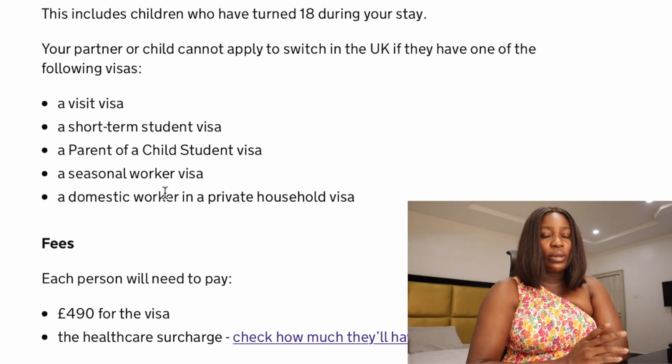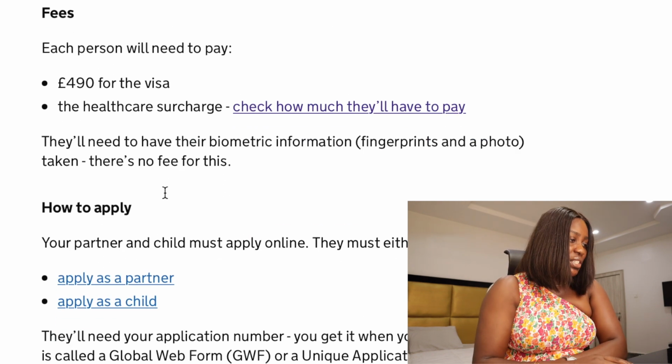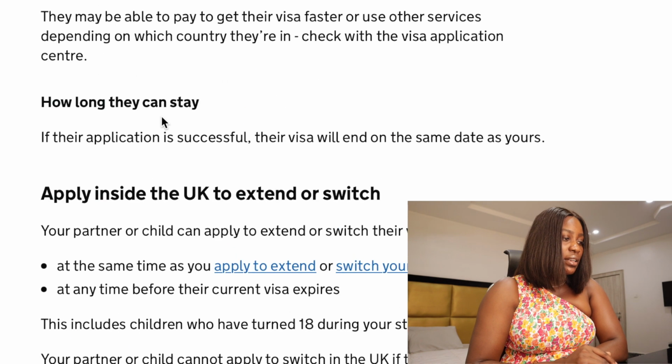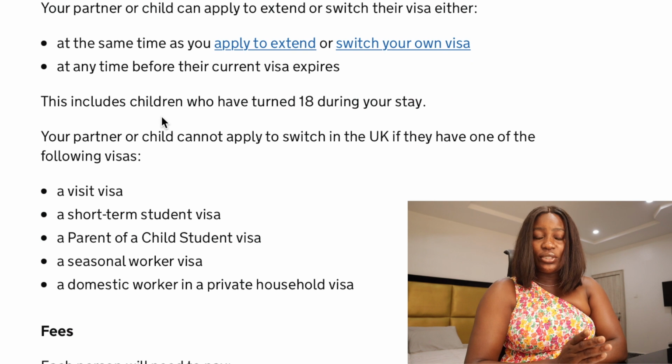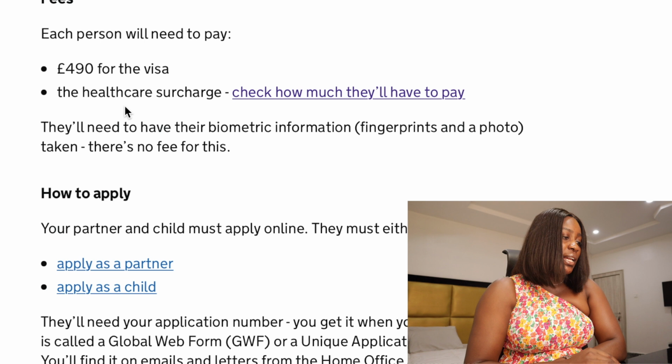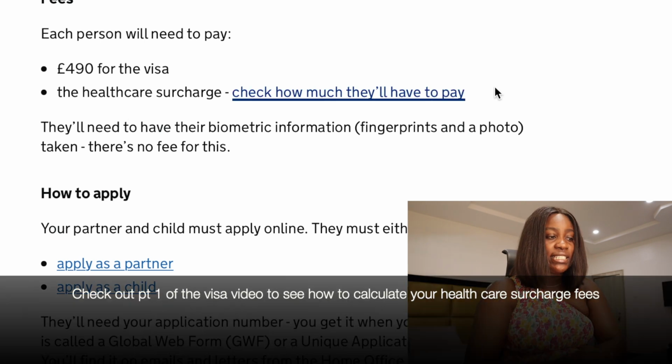But usually because you're applying for a student visa and they are applying as your dependent, then they can switch because they don't have any of these visas. Each person will need to pay $490 for the visa. That's because they are inside the UK. Remember, the fees for applying within the UK is higher than for applying outside the UK. The health surcharge is also here.